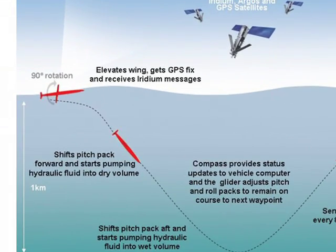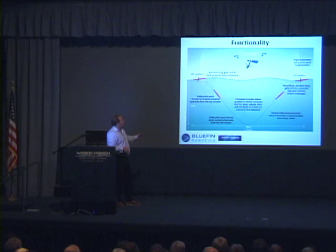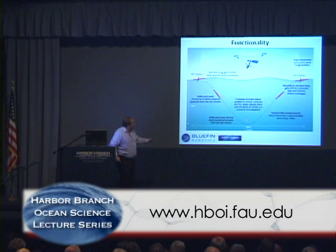In order to dive, it will shift back so the two wings are level, and then it moves another set of batteries on another little motor forward to change the weight distribution so it starts to dive. But in order to become negatively buoyant so that it can dive, it pumps some oil from an external bladder, which is in a free flooding section of the vehicle, to inside the vehicle in a pressure vessel. So effectively it changes its volume, so it sinks. And it sinks slowly, like 20 centimeters per second. And it can dive down to 1 kilometer. These dives would take about 6 hours to go down and up.